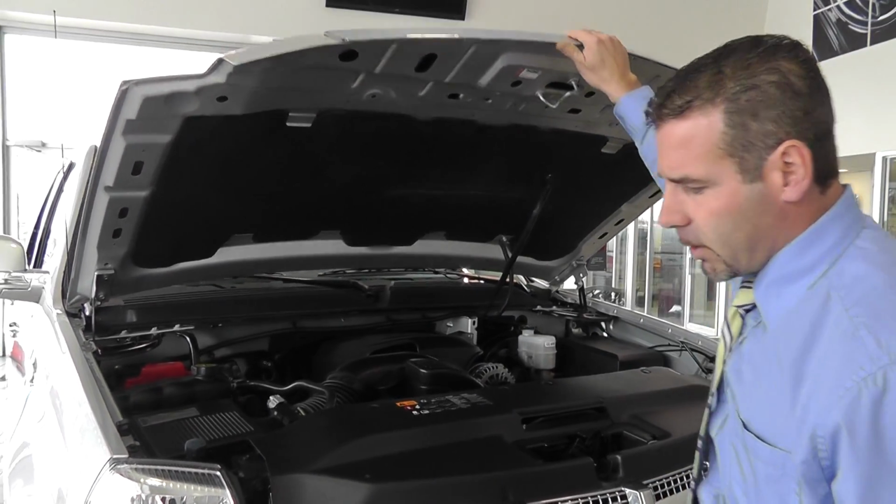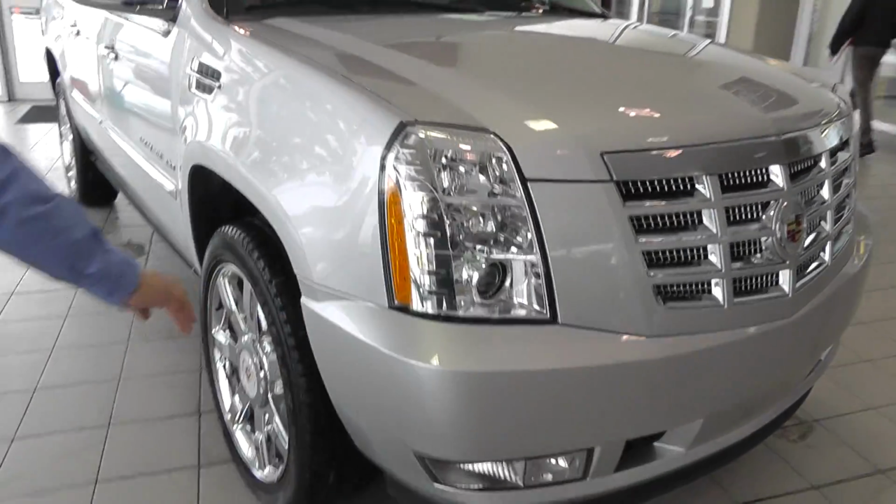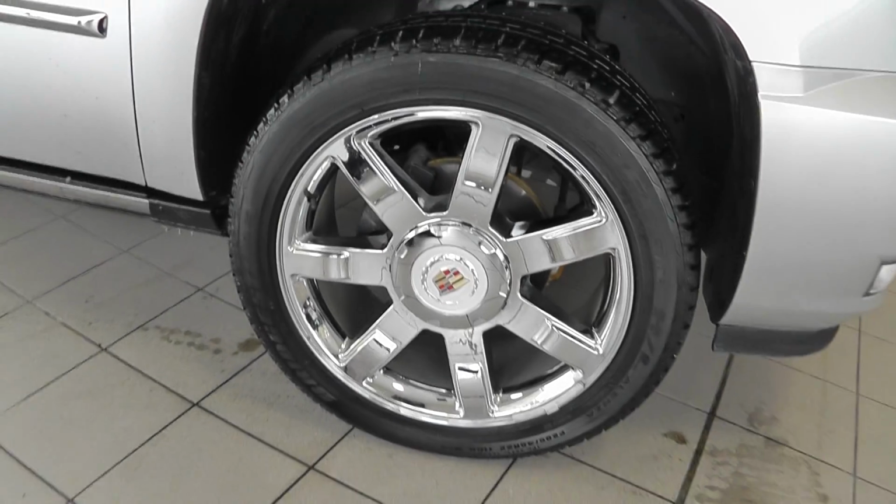If you notice around on the side, as we come around, this vehicle is actually equipped with the 22-inch chromed aluminum wheels.